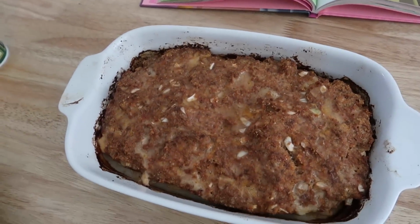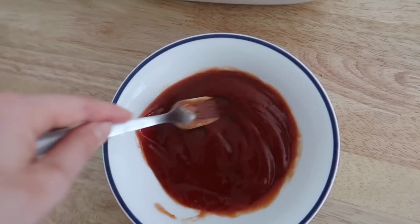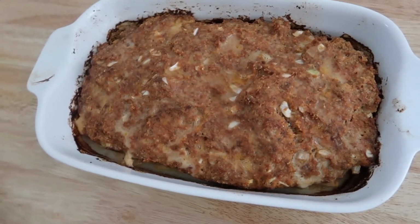So the meatloaf is almost ready. I have half a cup of ketchup mixed with a tablespoon of honey, and I'm just gonna add it on top of that and bake it for another 10 minutes. Yep.